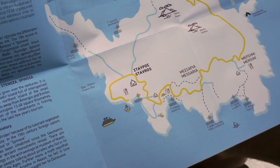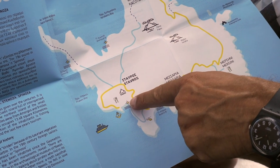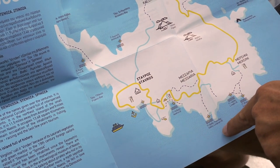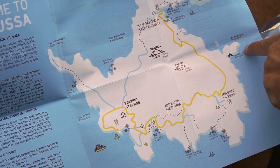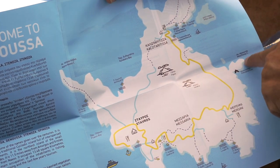So meanwhile we boarded the boat, and Marty will show you quickly how we are going on the map of Donoussa. So we are here in Stavros port, and we are going to Kedros beach. First stop, second stop, Svradi beach, then the Kokospilia caves, and then it goes to Kalotaritissa. Okay, but we are jumping off before, huh?